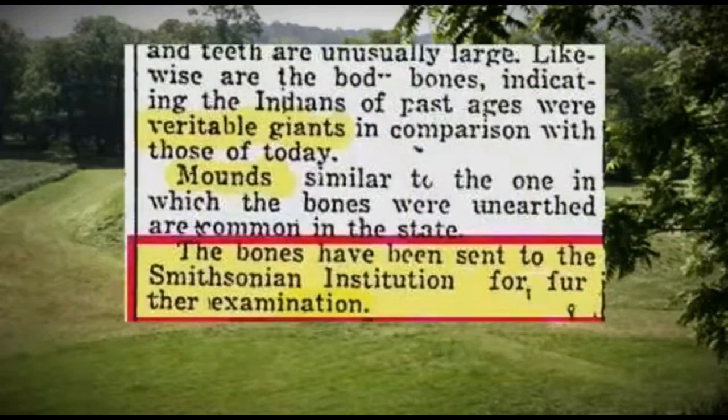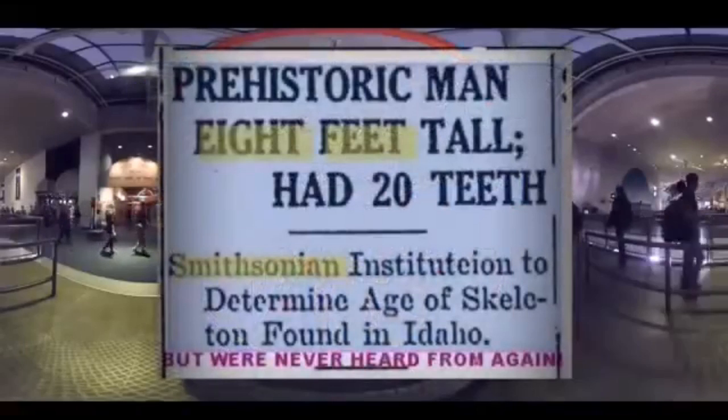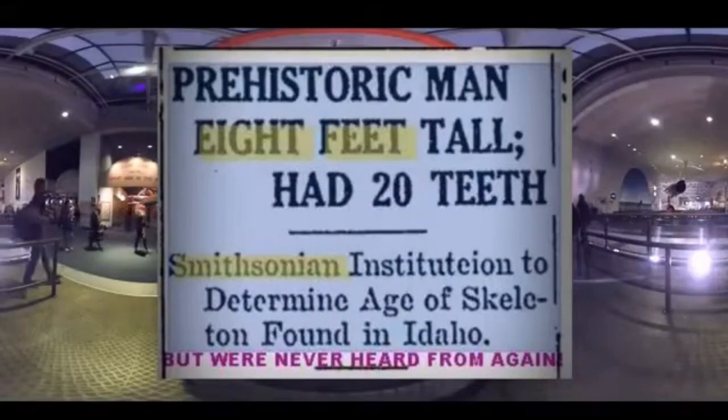And then they just started disappearing because the Smithsonian would come in and take the bones, telling them that they wanted to investigate them, and they would never be returned. I even read an article that suggested that they had so many of these that they could no longer store them at the Smithsonian, and they would take them on barges out to the Atlantic Ocean and just dump them. The Smithsonian does not seem to want to come forward to answer any questions about this.